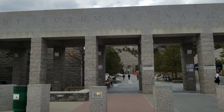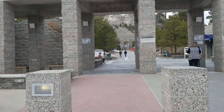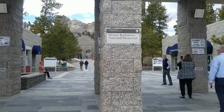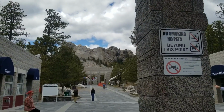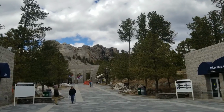So this plaza is all new. Years ago when I first came here, it was just a sidewalk, then you came up to the foot of the monument from the parking lot. Now they've created this whole big plaza that you walk up towards the monument, Mount Rushmore.